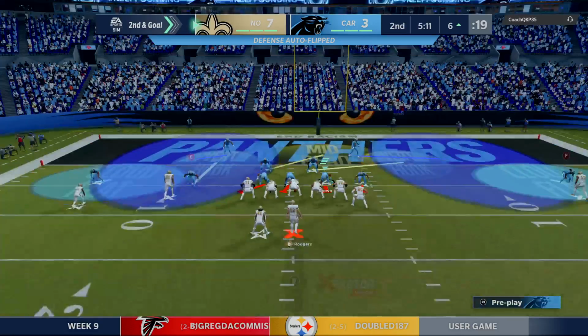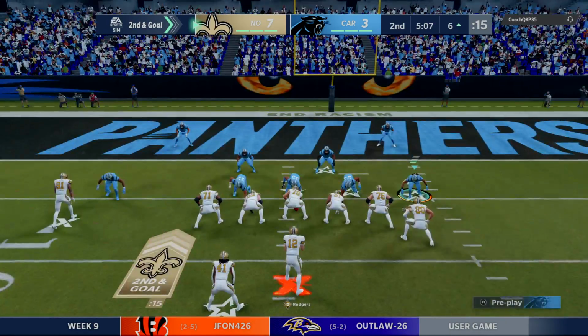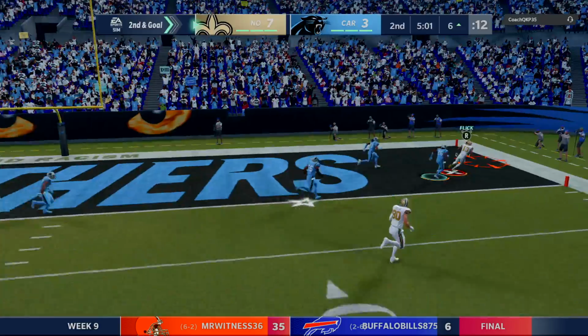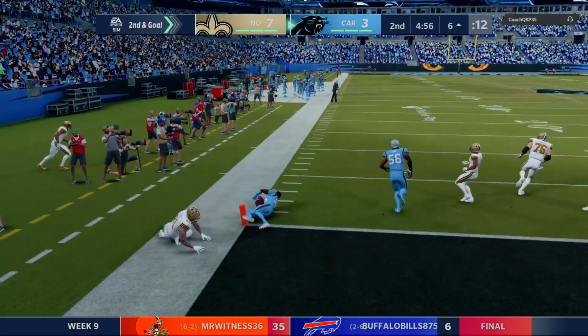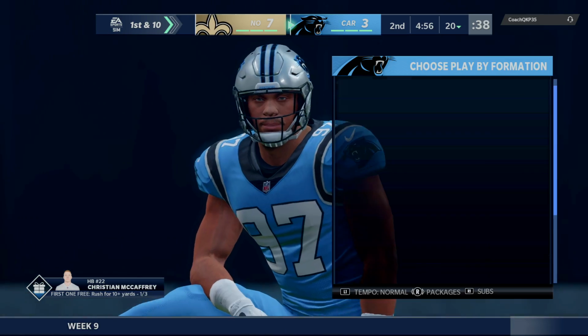2nd and goal from the 6 this time. Operating from the gun, Rodgers. And it'll be intercepted. Dante Jackson picks it. And a big turnover there as his guys will get the football back.